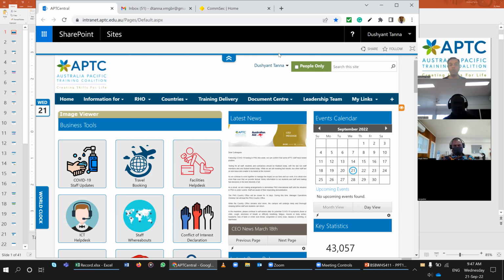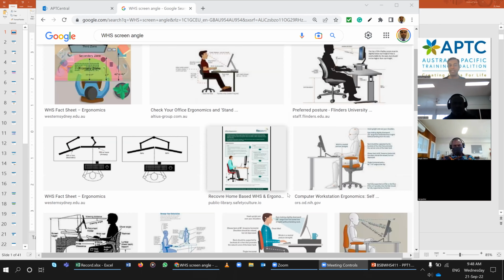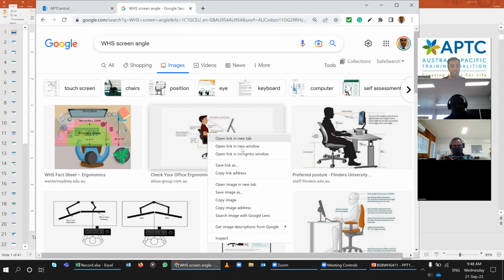I mean, we can always talk about theory a lot, but I wanted to tell you the practical aspect of WHS, work health and safety. How far should you sit? How should the angle be? So for example, this fellow has a great setup.